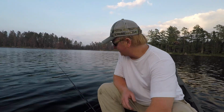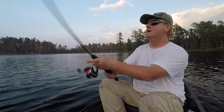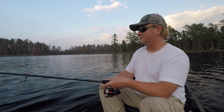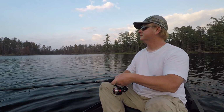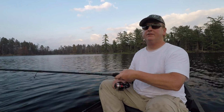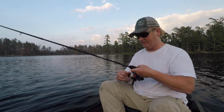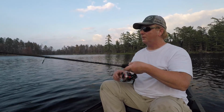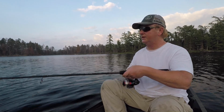Woo! That's awesome. That is awesome. Even after taking the treble hooks off, that one barbless treble, I'm still getting them. It's pretty darn safe.